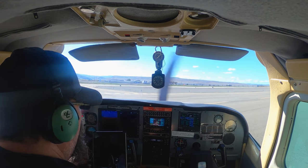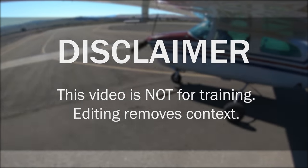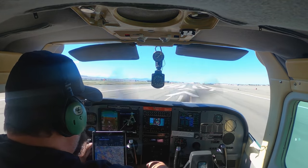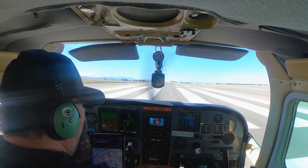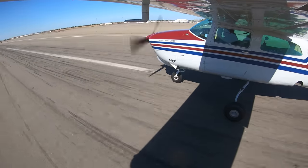Oil in the prop. 3 Alpha Tango, left base, runway 30, Tracy. Everything looks good. Hard idle. And we still have an engine. Tracy traffic, Centurion 3 Alpha Tango, departing runway 30, left downwind departure, Tracy. Instruments look good. Left crosswind 30, we will be following the 45 traffic, Tracy.